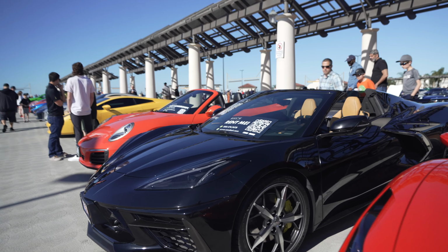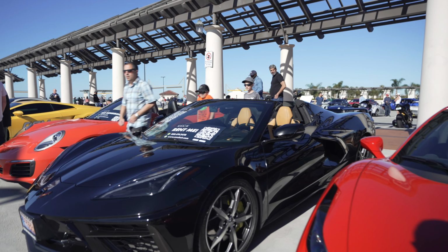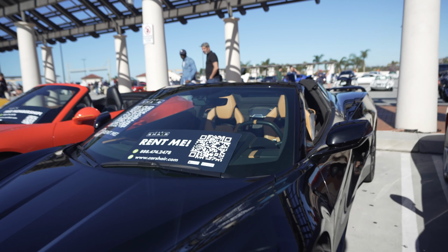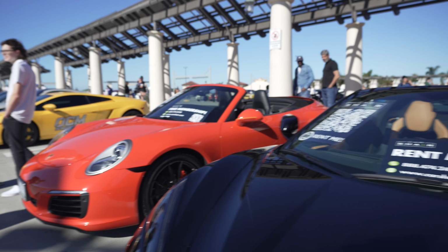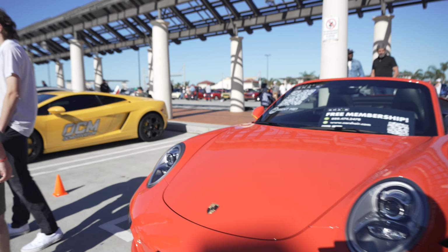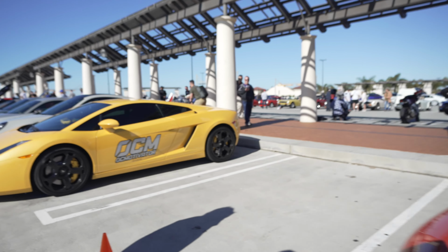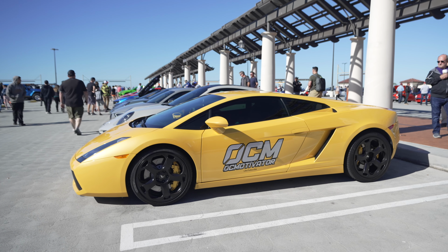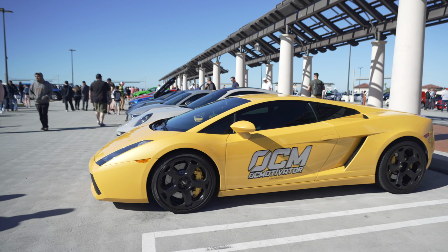And then these are the cars of Share. They have a Corvette convertible here that if you want, you can rent. And if you have a hot car you want to make some money from, you can use Share app and rent out your car and make some money as well. All right. Need some motivation? Check out the OC Motivator.